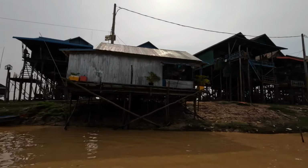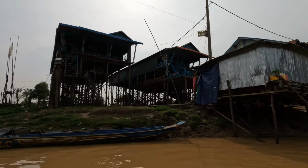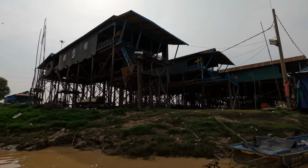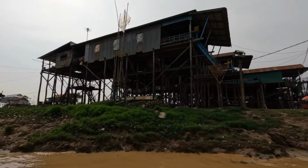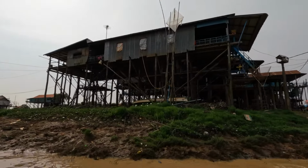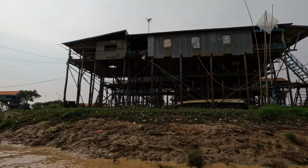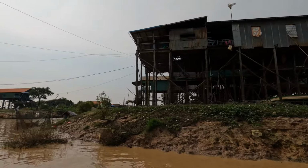The floating villages on the Tonle Sap River and lake have become something of an interest for tourists visiting Siem Reap. The fascination with people who live in floating houses, travel to floating schools and eat at floating restaurants is quite an attraction for the many visitors that come to Cambodia.